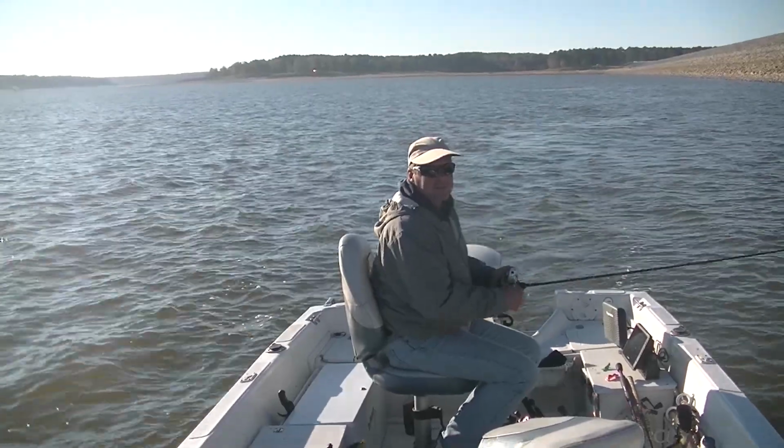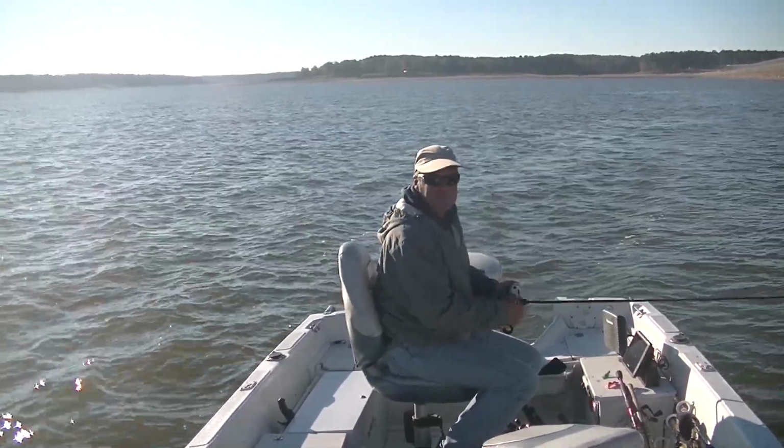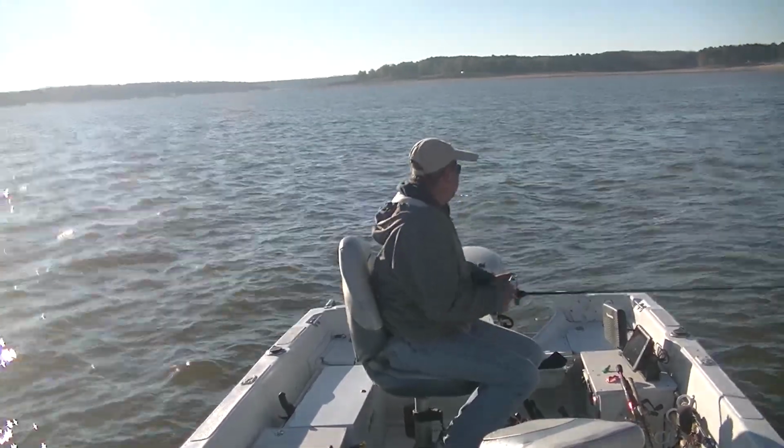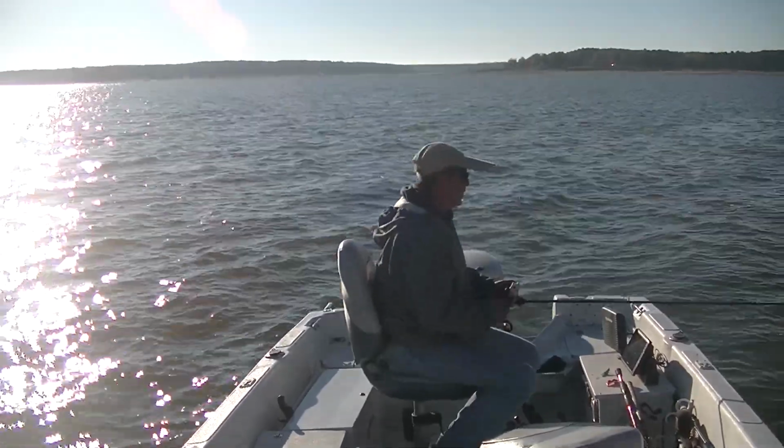Not expecting anything on this cold front day. First day after a cold front, look at it. You can't see the bottom of the sky. You got a northeast wind. It's cold out here. This is my fourth fish in about 20-25 minutes out here.